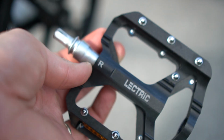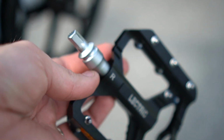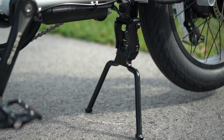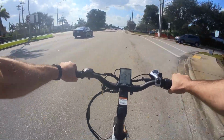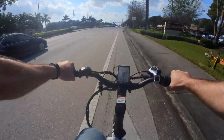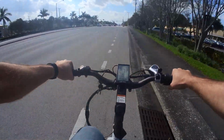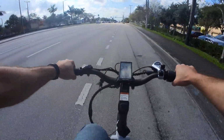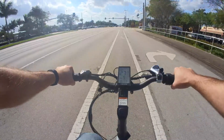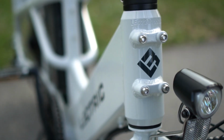And speaking of that, the bike even arrives fully assembled, so you don't have to worry about spending an hour wrenching on it and hoping you did everything correctly before blasting up to 28 miles per hour on a bike assembled by someone who's probably never assembled a bike before, i.e. maybe you. Now, I've built hundreds of bikes, and even I still appreciate receiving a fully assembled e-bike. It's just part of the experience that Lectric provides.